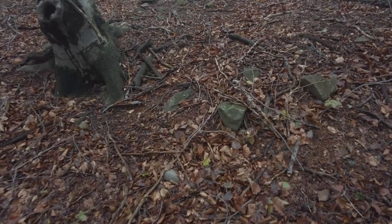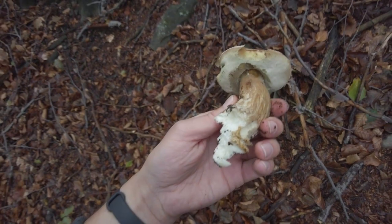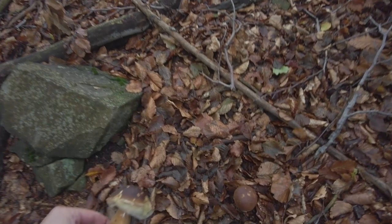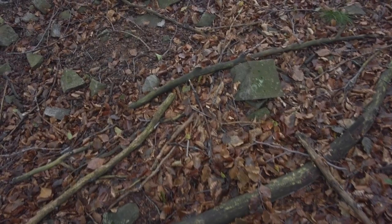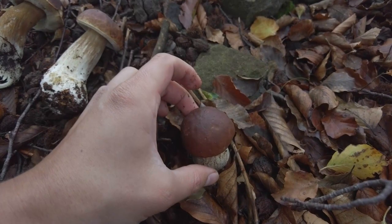There are some more mushrooms here, and I really like that they grow in groups today. So usually at one spot I have about three of them, and that's the same case now. The second one. Really beautiful mushroom. And the last one looks very good. So beautiful.